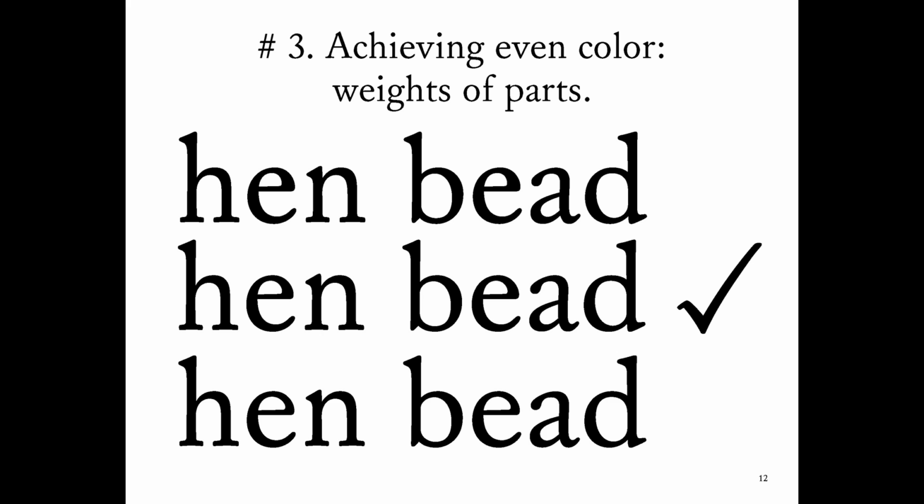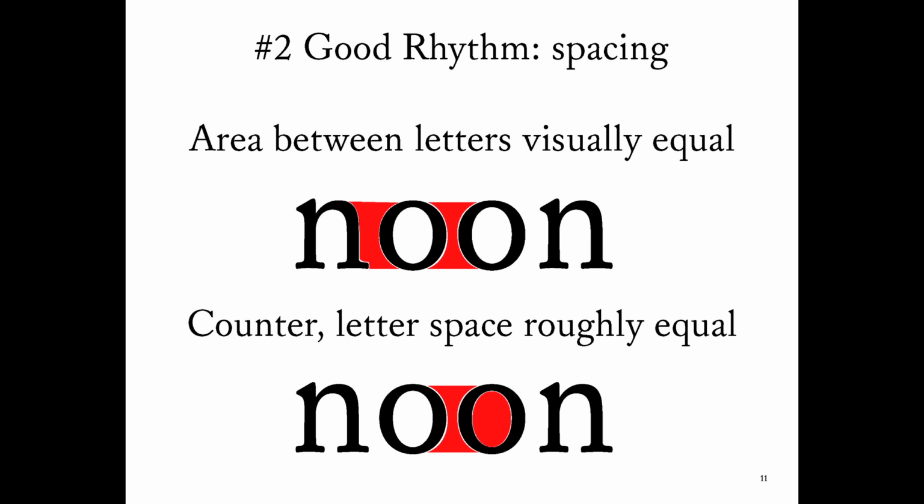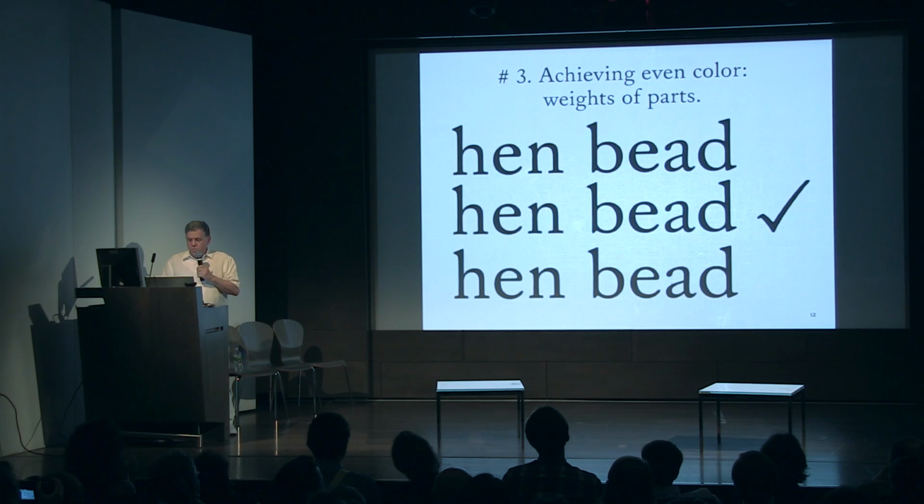So good rhythm. One of the things is width. Here I've done an E that's too narrow, and on the bottom an E that's too wide, and in the middle is supposed to be just right. When you disturb the rhythm of how the type relates to each other, then you have problems. Second, you need good spacing. Many of you have done kerning, and you know that the area between the letters needs to look roughly equal. But it's also true that the counter, which is inside the letters, also needs to balance with the letter space. So one needs to attend to those as well.